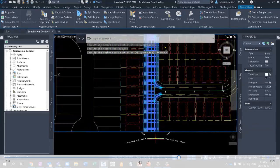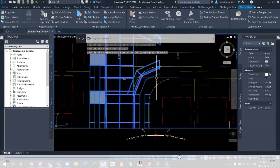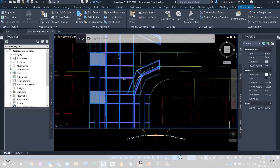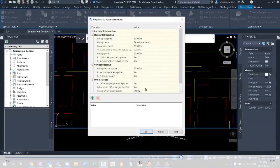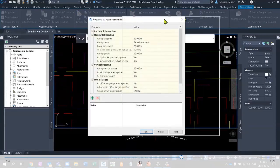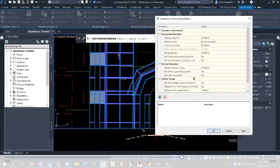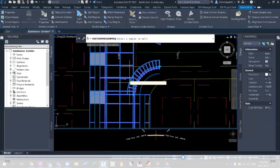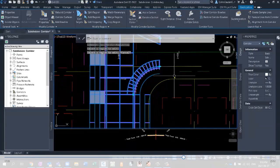Now, let's go back down to the very first one. What's the first issue we see here? It does not look very good. And that's because of the frequency. So the very first thing we can do is edit that frequency, selecting from the ribbon, and it very quickly pops us in here. We can say along a curb, let's go every meter. And then we'll click OK. Well, that looks a lot nicer.